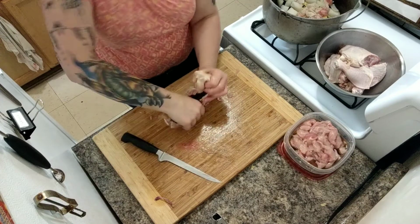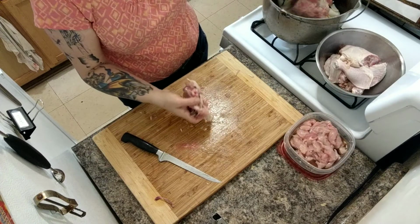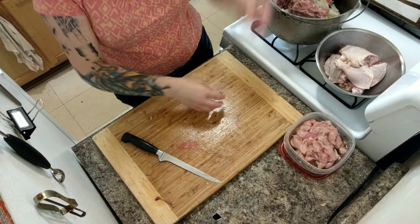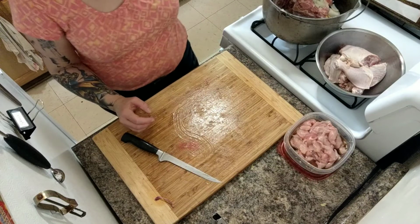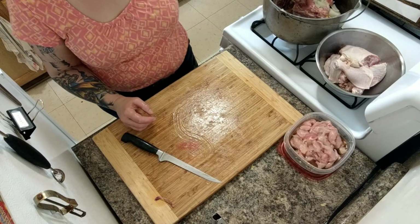I am going to break the back, pull it apart, so I have two pieces, so it's a little bit easier. And I'm going to put that in my boiling pot. And there you go, a broken down chicken. So I'm going to clean up. I'm going to add water and black pepper to my stock.